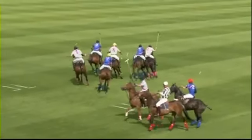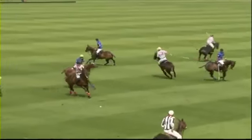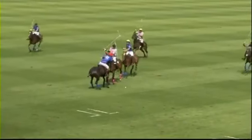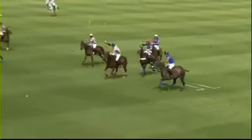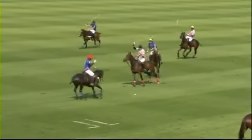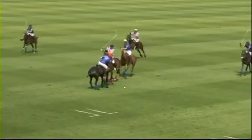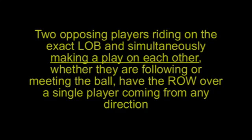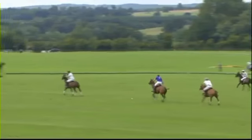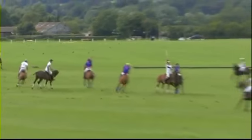Off again. Who's going to get it over this one? Off the bird goes over the top. Backhand over the ladder. Sterling coming hard. Look at Gonzalez.